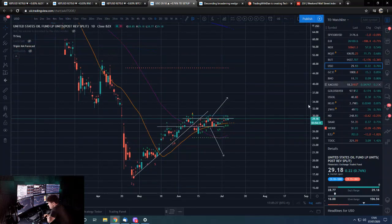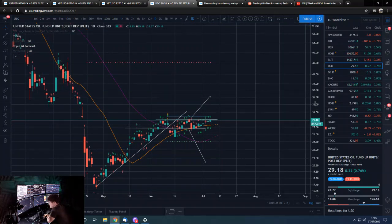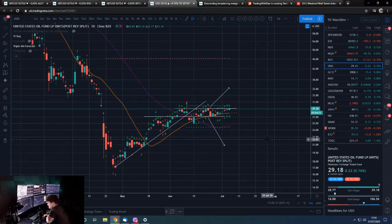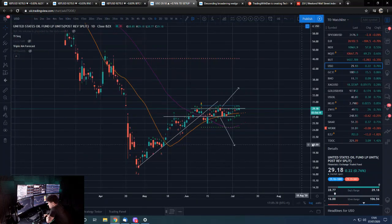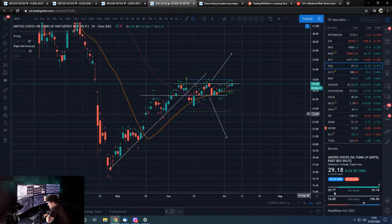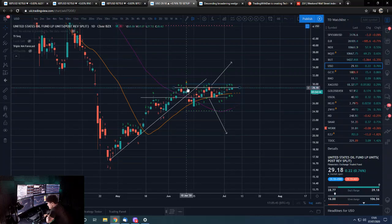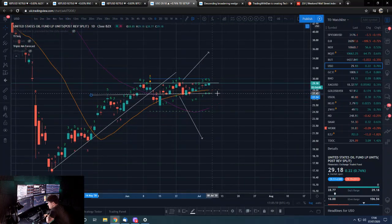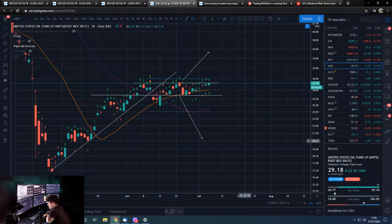So USO is pinned in this range. I'm surprised because oil has been doing all right. This is just the tracking error that you get in these ETNs, technically exchange traded notes. It's not an exchange traded fund, but it's getting pinned really. Like I said, it shows the tracking error of these assets, why these are just generally useless things. They're not useless for some people, but they're useless for professional people, as an investment in oil, that is. But you can see we're pinned in this range really.